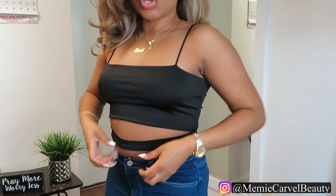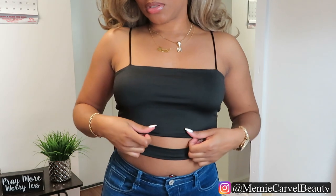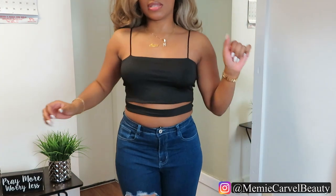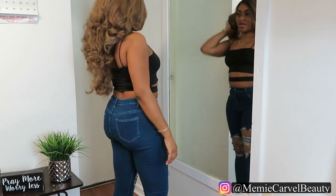I think this top is super cute. I have this in size, I think it's medium. I have to check. I think this is the size, yeah. It's medium, actually. It's in the size medium. I think it looks good with the jeans or like an everyday look, chill look.